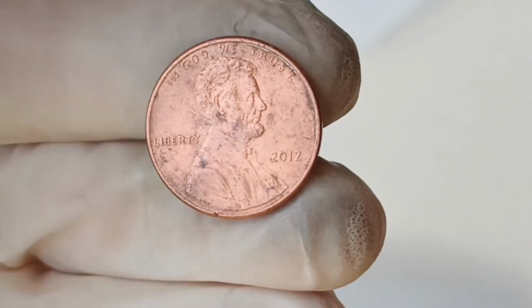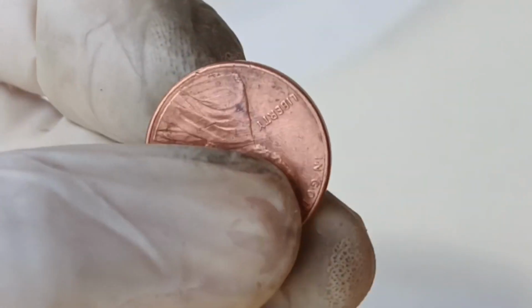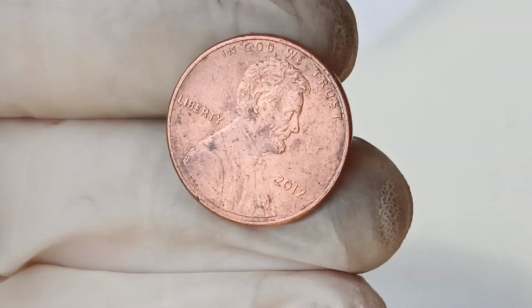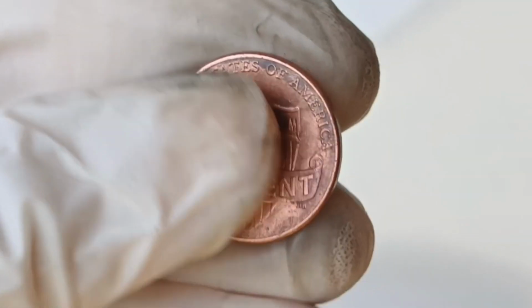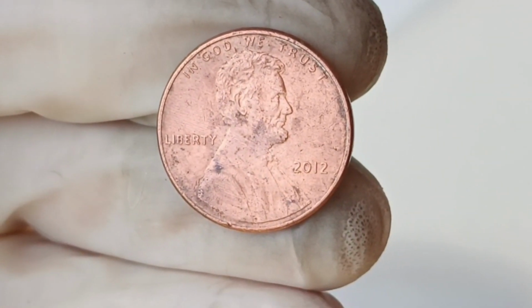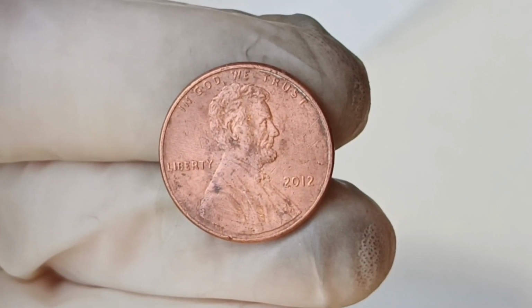If you do find a 2012 die-clashed penny, the next step is to get it appraised. You can either reach out to a reputable coin dealer or auction house, or even have the coin graded by one of the top coin grading companies. Getting a coin graded and authenticated can add tremendous value, especially if it's a highly sought-after error coin like the 2012 Die-Clash penny. So, what's the bottom line?